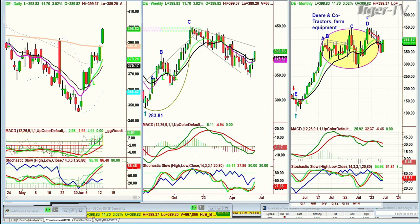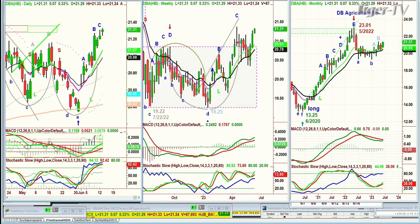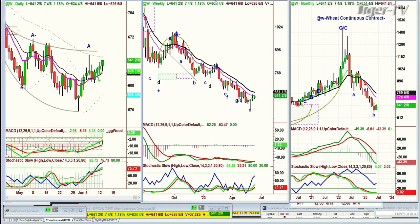If you look at the agriculture, DBA, I should just mention, we are long DBA for a long, long time, from the 13s. It's trading at 21.31 right now. That means that the grains are starting to move back up after a very sharp move down. Look at this wheat. That's wheat trading nicely. It's in a buy signal at this particular point. It hasn't confirmed a buy mode. Weekly looks terrible. Monthly looks terrible, but the daily is improving. Probably it needs to get to the 666 area, 680 area, to say, hey, I'm now in a buy mode in the daily chart.